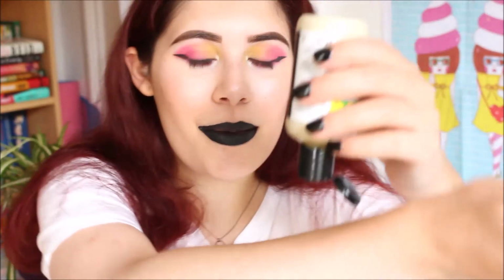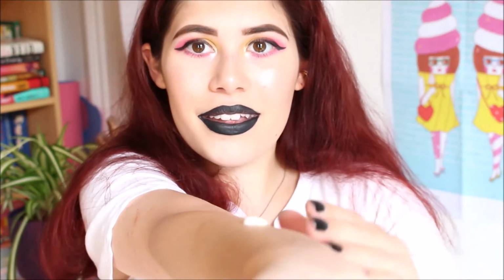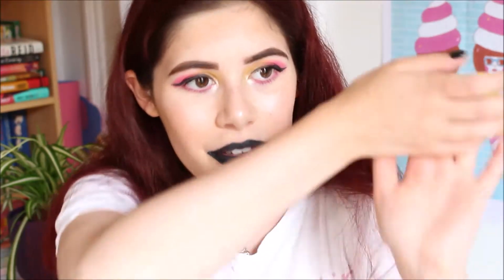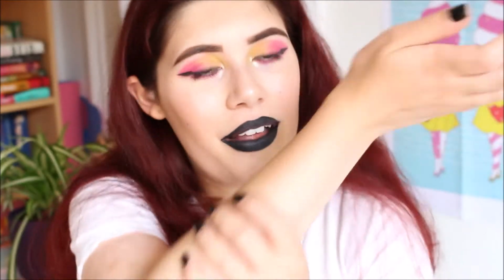I'm actually going to put some on camera because obviously I've not used this. Let me put it on here. Okay. It is quite, can you see? Okay, it's quite nice and light. I haven't actually used this in a good 5 years. And it's not as strong as I remember, but you can still smell that it's vanilla light.